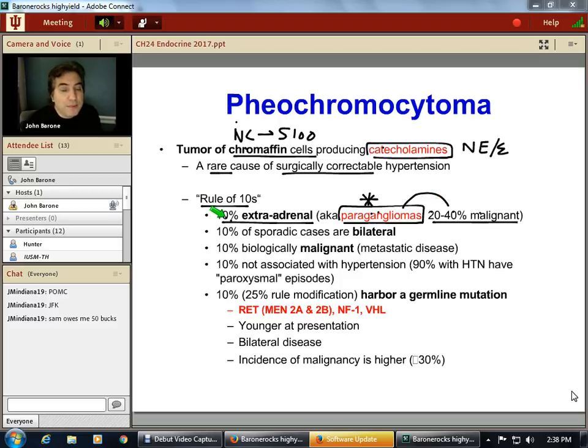All right, so 10% are out of the adrenal, most are in the adrenal. 10% are bilateral, which means 90% are unilateral, so they're usually one side. 10% are malignant, which means they can spread, but 90% are benign. So Pheos 90% of the time are benign. Now, 10% are not associated with hypertension, which means 90% have hypertension, but not all the time.